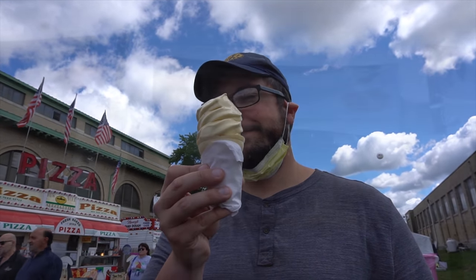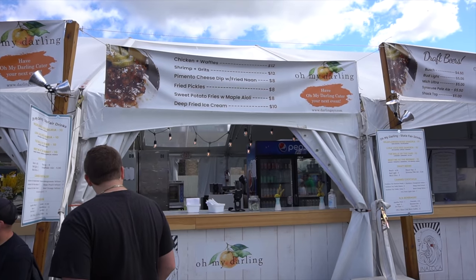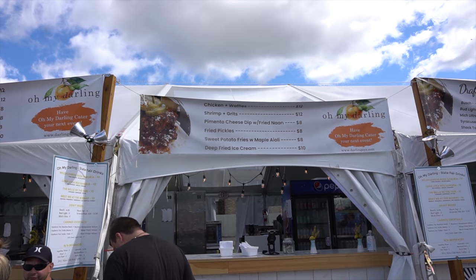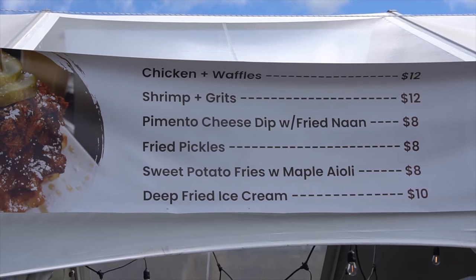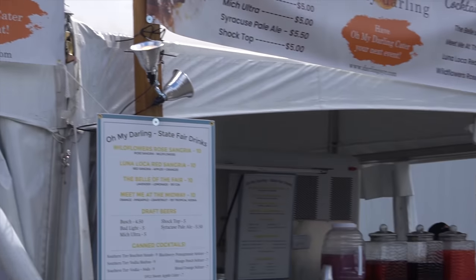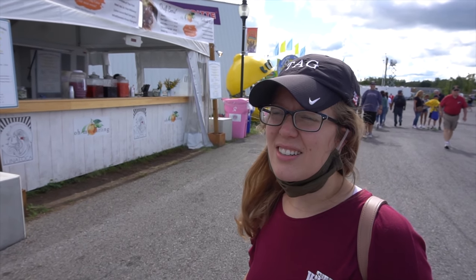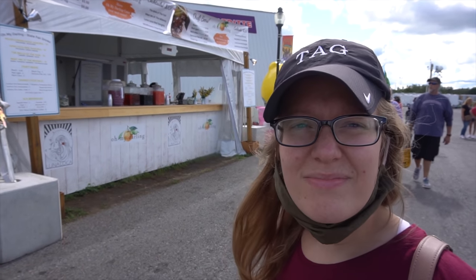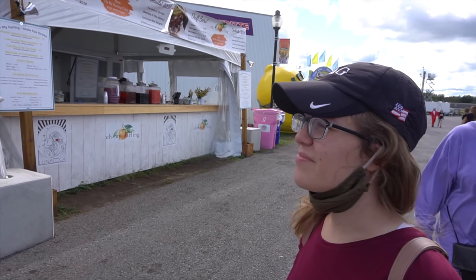Alrighty. Well, we're standing outside this little booth called Oh My Darling. I have not seen this here at the fair before, but I could be wrong, and we're gonna be trying some chicken and waffles, shrimp and grits, and then we're gonna order those sweet potato fries with maple aioli. I'm slightly nervous. I've never had grits before. So I don't know if you'll like them or not, but it'll be interesting to see what the combination tastes like with the shrimp. First time experiencing this. I don't remember seeing Oh My Darling at the fair. Food looks good, so we'll give it a try and let you know how it tastes.